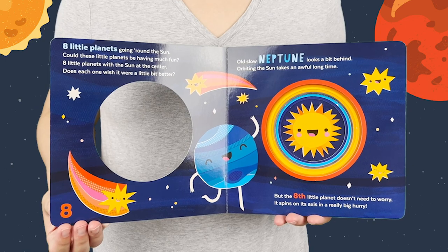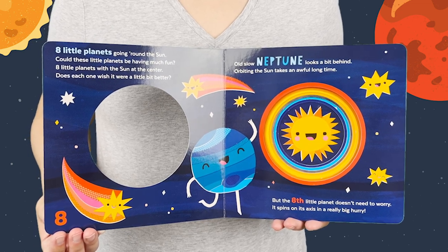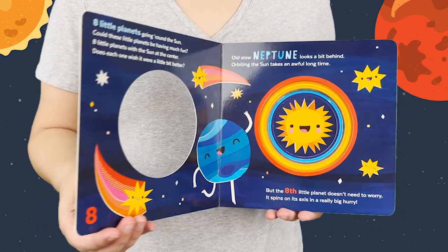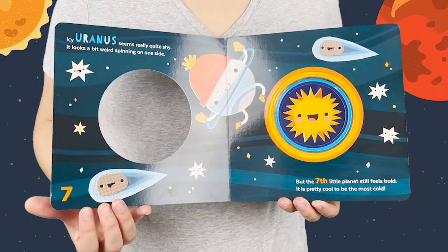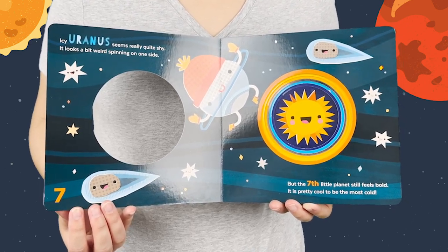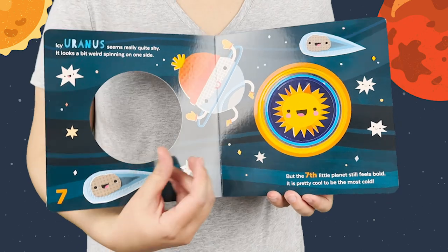Old slow Neptune looks a bit behind. Orbiting the sun takes an awful long time. But the eighth little planet doesn't need to worry. It spins on its axis in a really big hurry. Icy Uranus seems really quite shy. It looks a bit weird spinning on its one side. But the seventh little planet still feels bold. It is pretty cool to be the most cold.